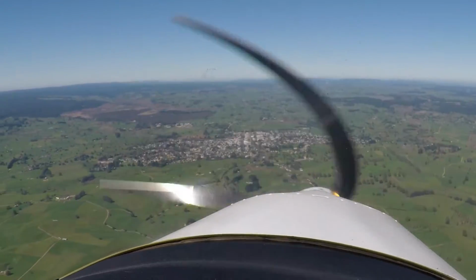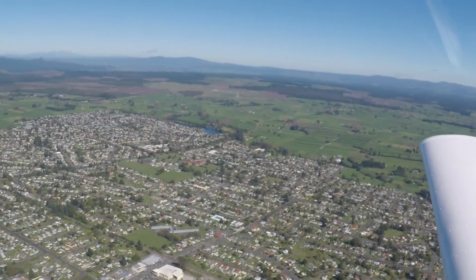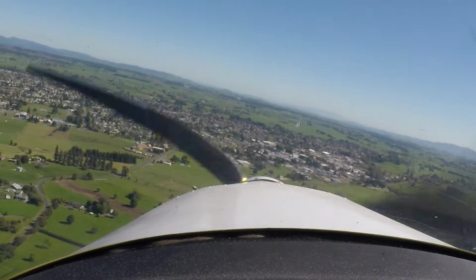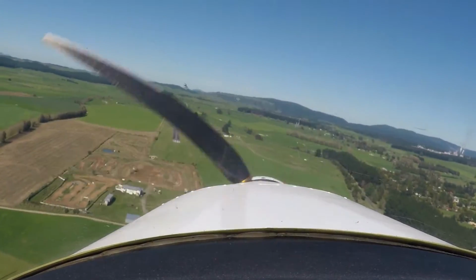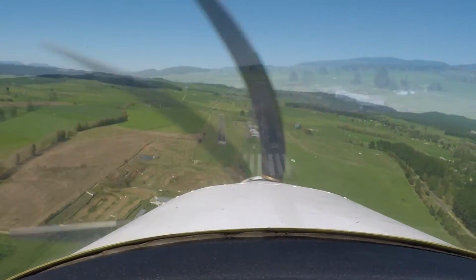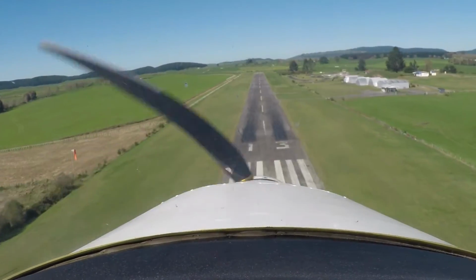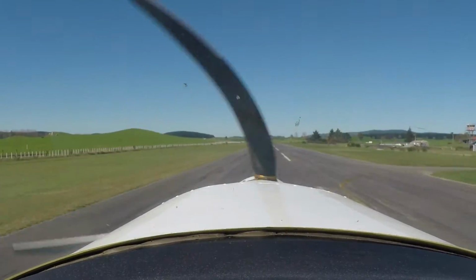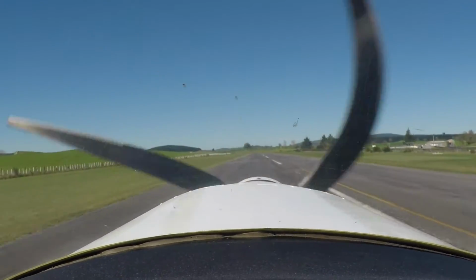No, we didn't either. Next up is Rotorua, a little town well known for its timber industries and with a nice airstrip. It's a tarmac runway this time, so over the threshold, onto the ground, and no sooner are we down than we're off again.